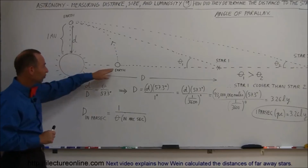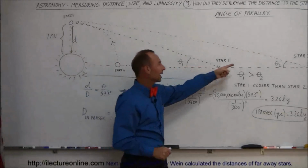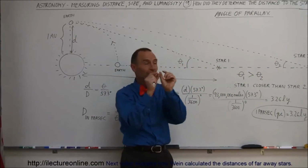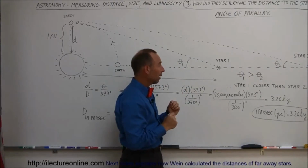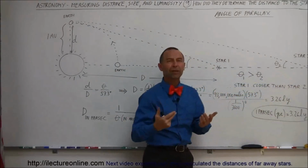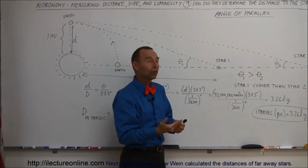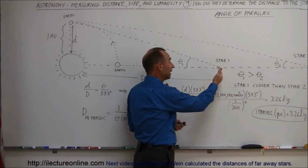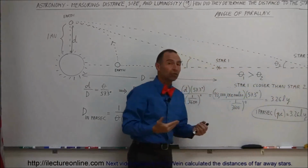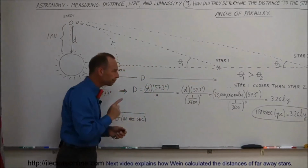So let's say that the Earth is over here relative to the sun, and they were training their telescopes in this direction, looking at these stars right there. Now, even though the two stars may be very close together as far as angle is concerned, star 1 may be a lot closer than star 2, and they would have no way to tell. Maybe star 1 was brighter, but that doesn't mean it's closer, because it could be brighter just because it's a very bright star, and this could be dimmer just because it's a very dim star. It could also be because it's a closer star versus a farther star. They had no way of telling.